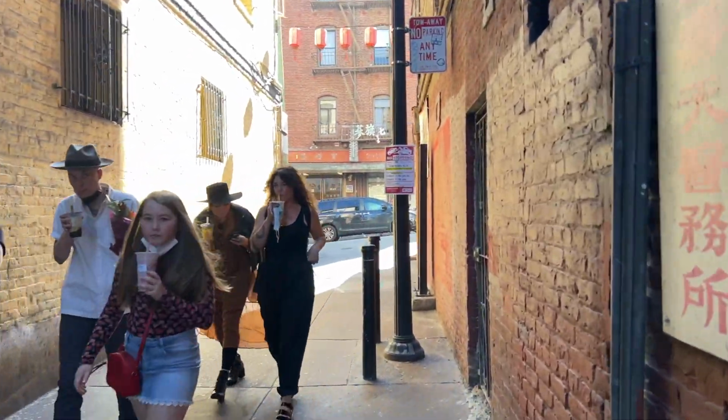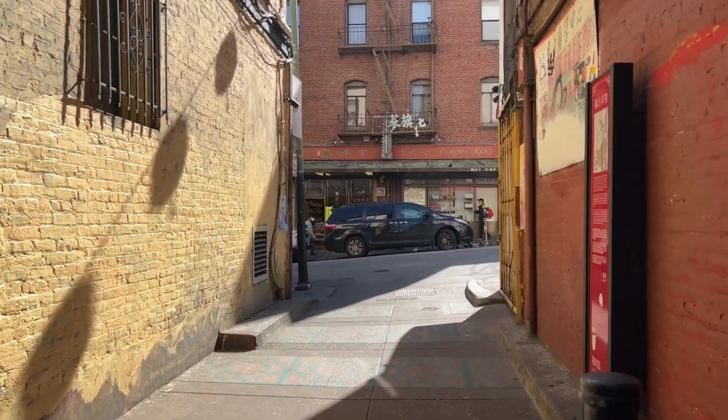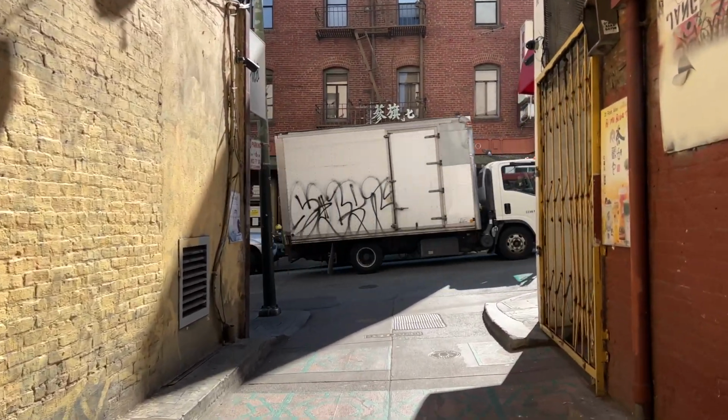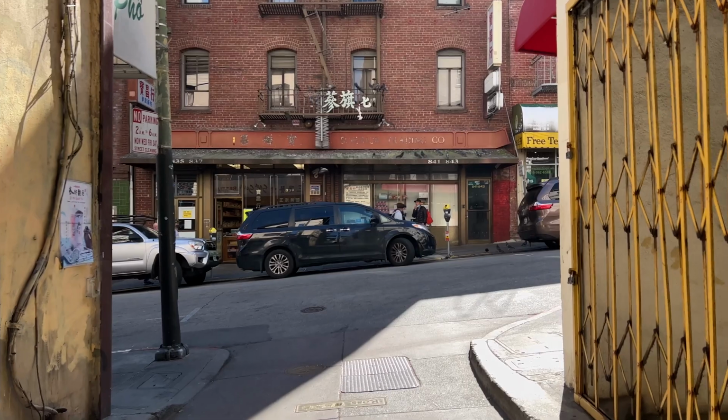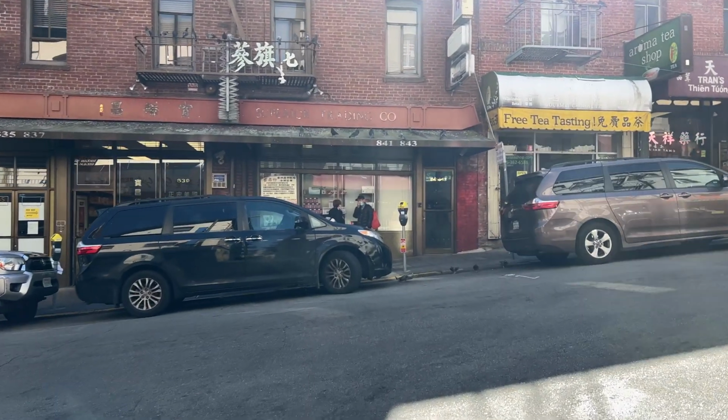That's why we try to spend more time on the alleyways than we do on the main streets. You also get some of the little hidden secrets that I think are funny. So we're just going to walk up another one of these. A little bit of a glare here.